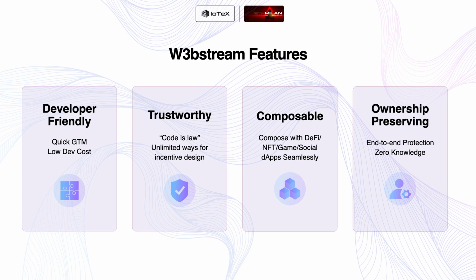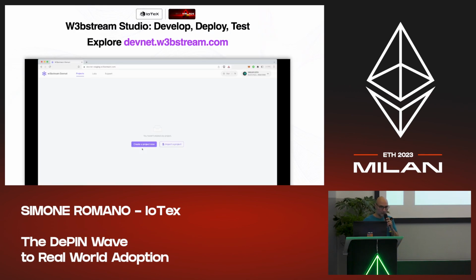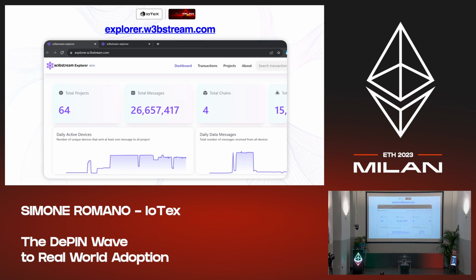And it's also developer friendly because we have provided a lot of developer tools. For example, WebStream Studio that allows to deploy your logic into this infrastructure easily using a nice UI that defines all your logic and what your application should do when something happens. And we are also releasing an exchange for this infrastructure that shows the number of devices, the number of data messages, the number of total projects, and every single data transaction that has been sent to the infrastructure.